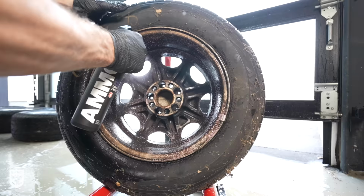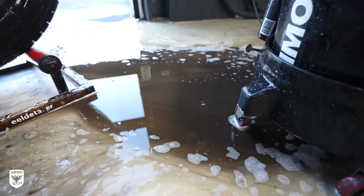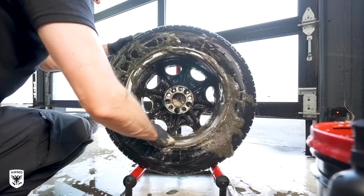I used the undercarriage brush first, and this one has the inner red bristles. They're a little bit stiffer, but because the condition was so bad, it was a good idea to use it here. It didn't scratch, but I did need to kick it up another notch. So instead, I used the green scrub pad next for more aggression to scrub and get all that junk off there. And it looked much better. As you can see, it was just pouring off the wheel.